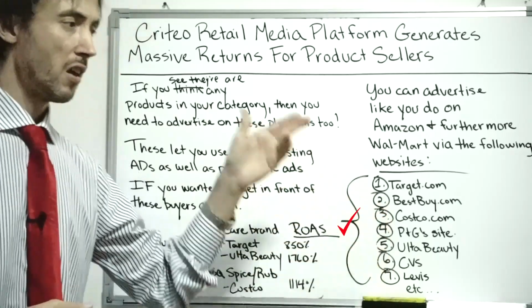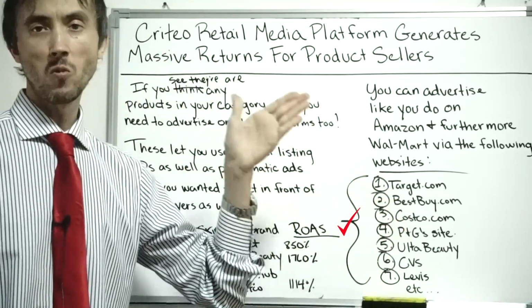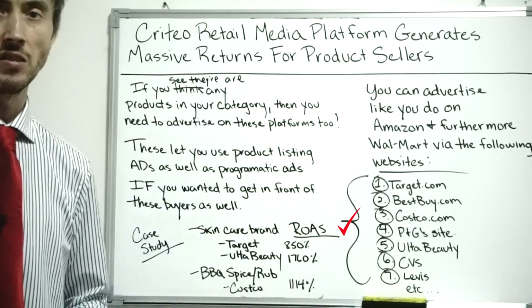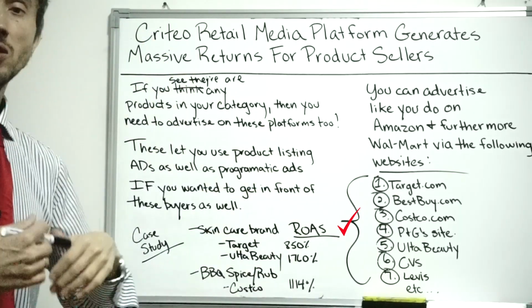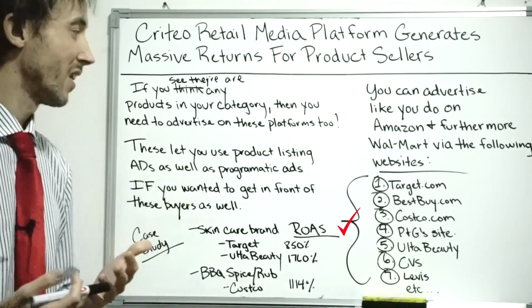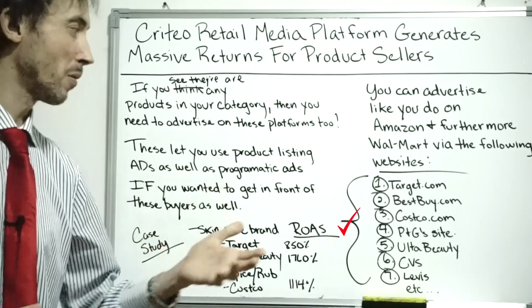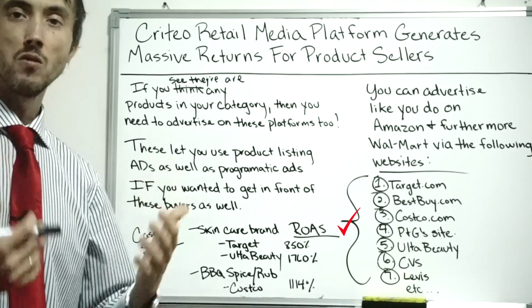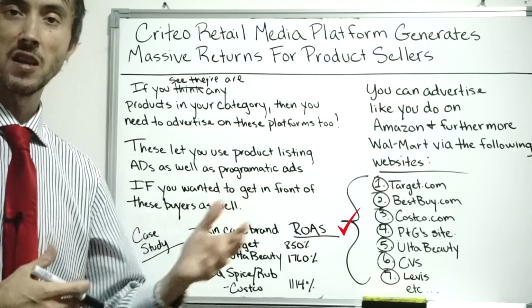basically what you want to do. In summary, if you can get Amazon ads, Walmart ads working for your brand, you absolutely want to try this. And unless you're doing something super exotic, and even then, there's probably at least one site on the advertiser list that you can make money by advertising on that site.